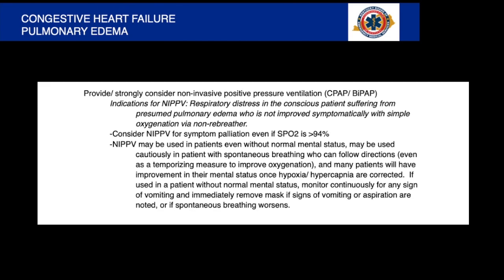But again, you have to be really careful when you do that. You have to be constantly watching them. You have to be sitting there ready to rip that mask off their face if they begin to vomit or show signs of aspiration or anything like that, if the patient is somewhat altered. But if they will accept it, you can still do it. You just have to be very cautious with it.